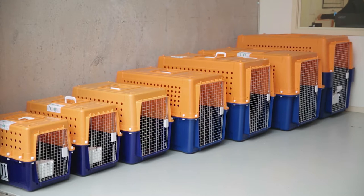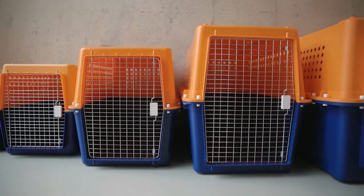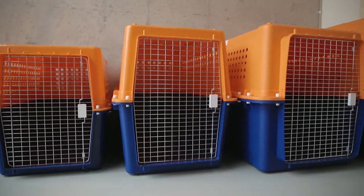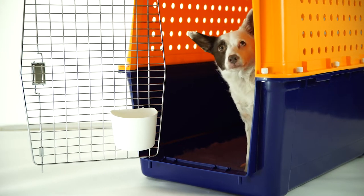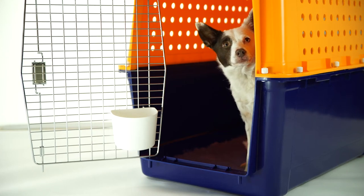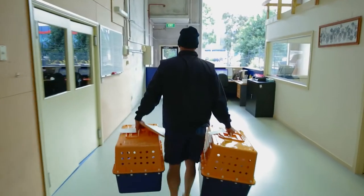Picking a crate for the right animal is quite important. We make crates to fit every animal, from a little mouse to a, you know, 90 kilo dog. And we'll always find a flight that fits the crate as well. Ideally we'd have dogs running around on the plane, but that's never going to happen. So they have to travel in International Air Transport Association approved crates, and they have to be quite large for them to be allowed on the flight itself.